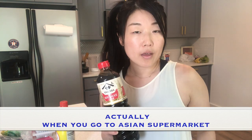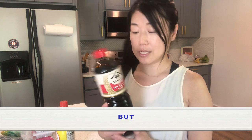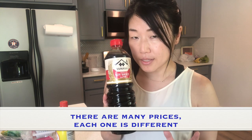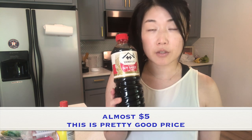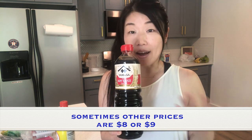So actually, when you go to an Asian supermarket, you have a lot of choices for soy sauce, but I think any shoyu, any soy sauce, tastes good. Products from Japanese companies, you have a lot of choices, of course, but at a lot of prices. Each one has a different price. So this one was $4.99, almost $5. This is a pretty good price. Sometimes another brand of soy sauce is something like $8 or $9. So this is $5, a pretty good price.